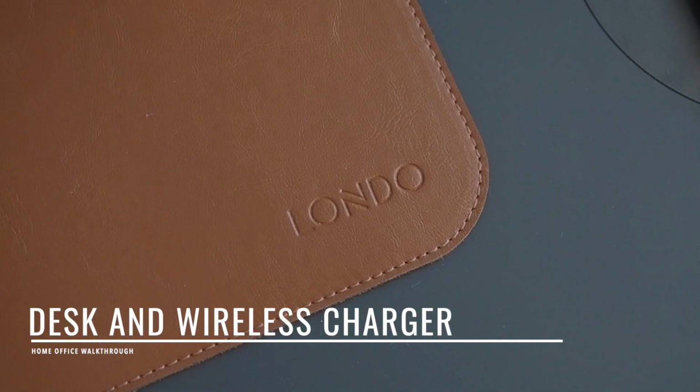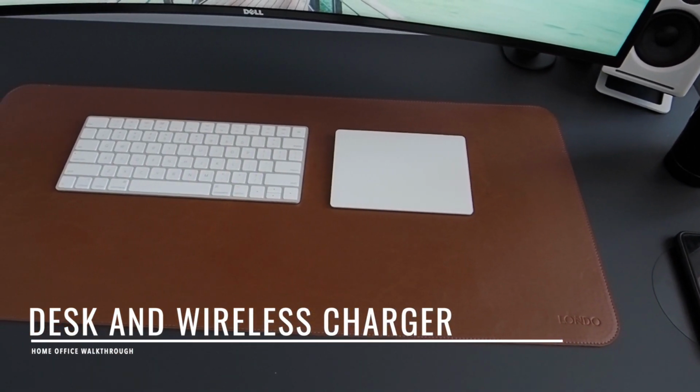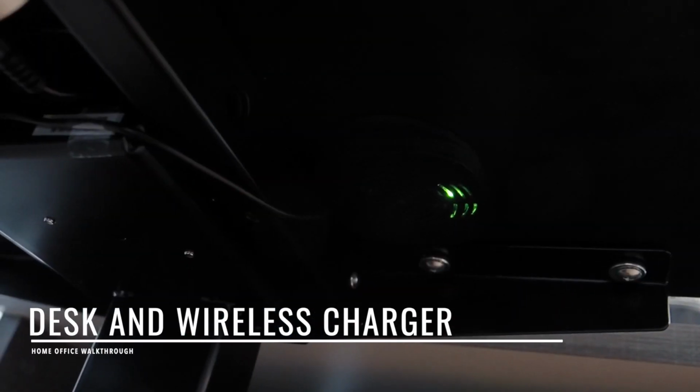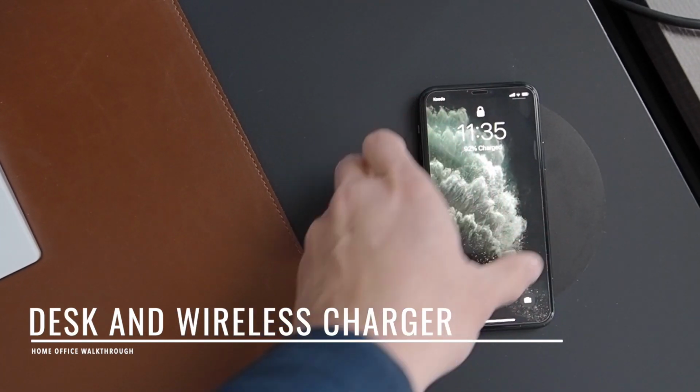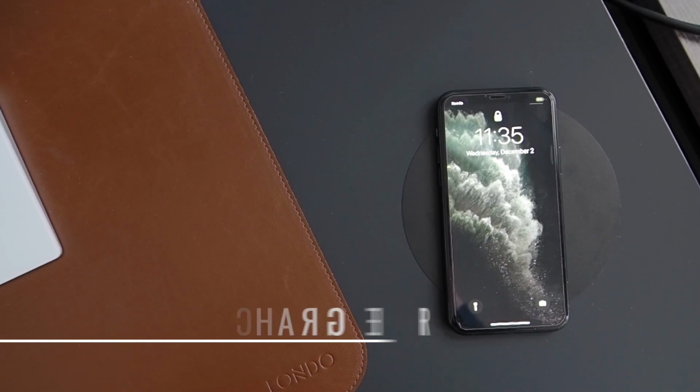Other things that you'll see on the desk are the Londo faux leather pad that gives the space a splash of color and class. I also added an under-table wireless charger, which I got from AliExpress. Sometimes it works, sometimes it doesn't, and overall, it's a little bit slow.